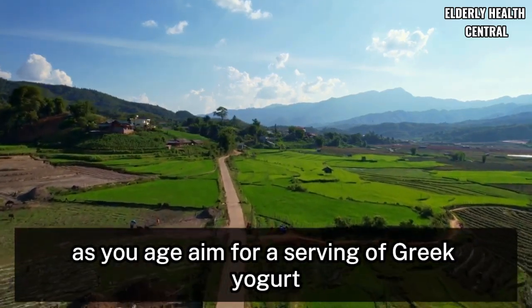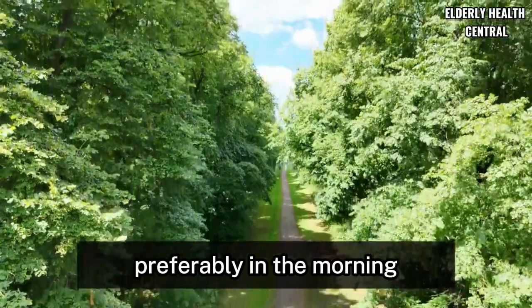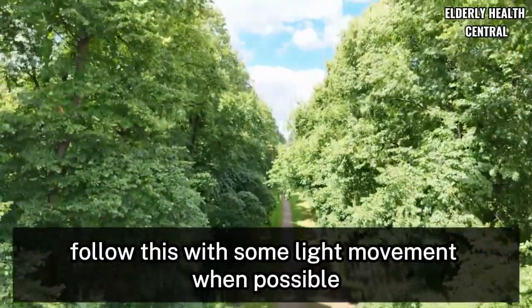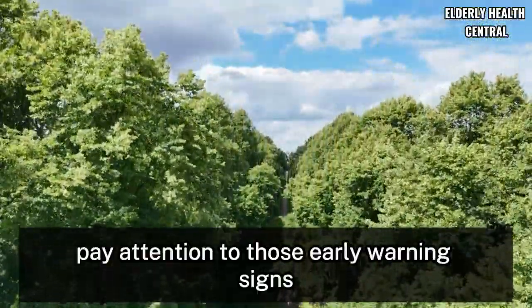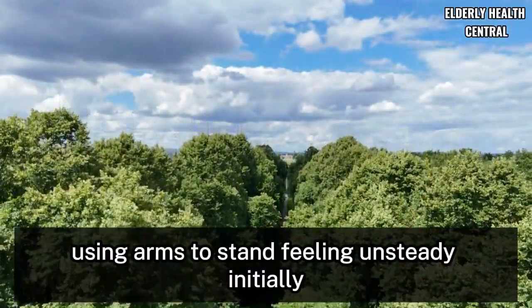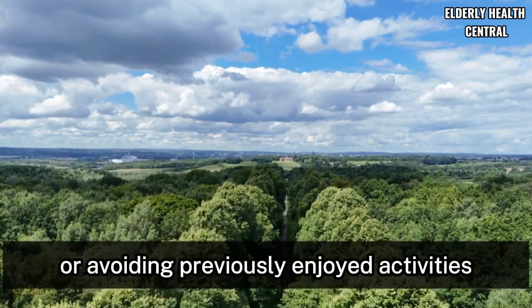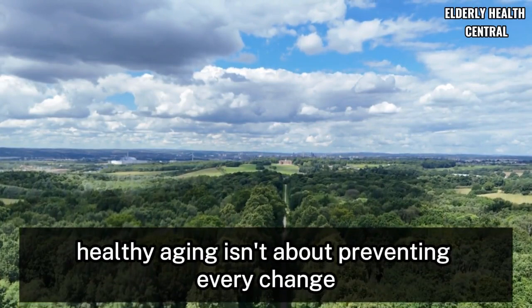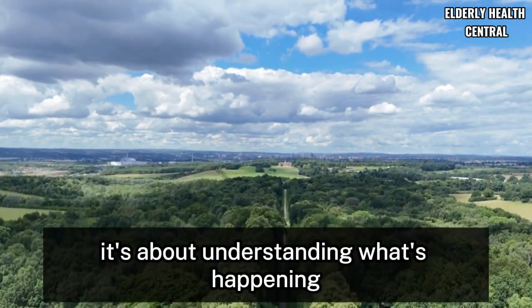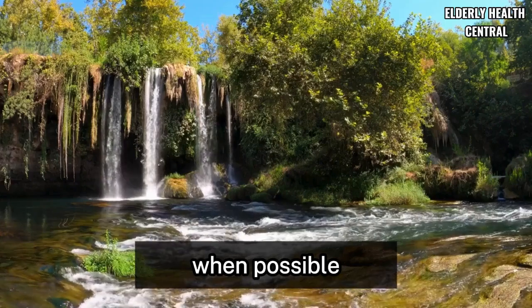age. Aim for a serving of Greek yogurt with 15 to 20 grams of protein, preferably in the morning. Follow this with some light movement when possible. Pay attention to those early warning signs: using arms to stand, feeling unsteady initially, or avoiding previously enjoyed activities. Remember, healthy aging isn't about preventing every change, it's about understanding what's happening and responding with evidence-based strategies when possible.